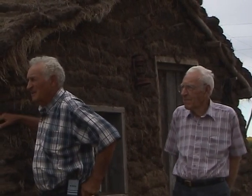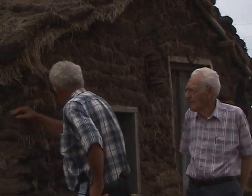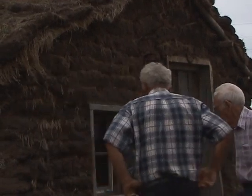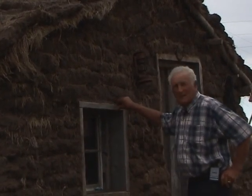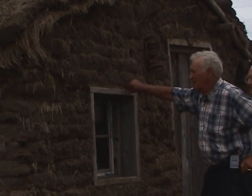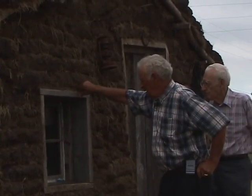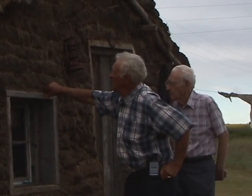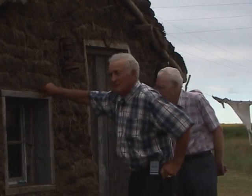Let's talk about the windows and the construction of the windows. How do you do that? These are old windows, and these are from rough lumber, 2-inch rough lumber, and framed with it. It had to be fairly strong for the weight. And that's about it, I guess. Okay. Should we go inside? Now we can go inside.